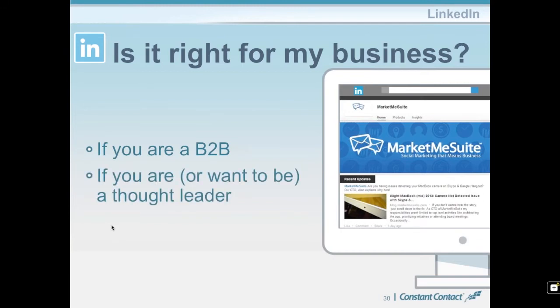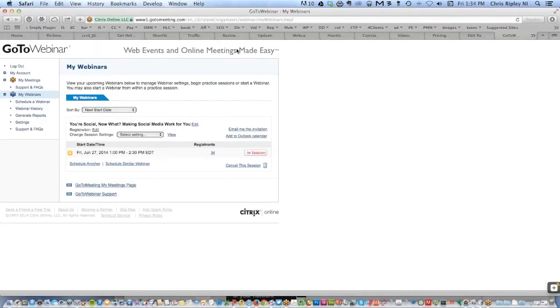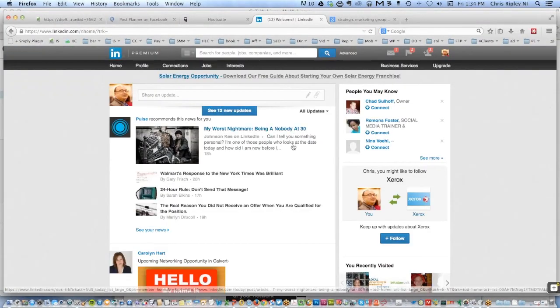Because the way I look at LinkedIn, I don't want to go off topic too much. But the way I look at LinkedIn for B2B or even B2C and nonprofits as well, is you want to show up in people's news feed on LinkedIn. Wrong browser. So I actually had it set for this.